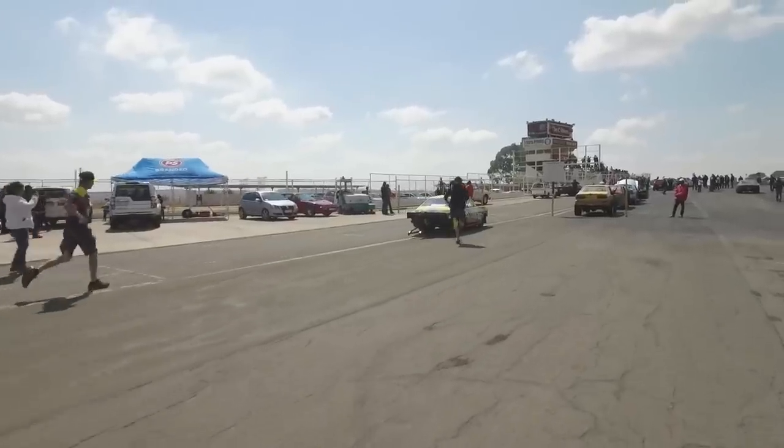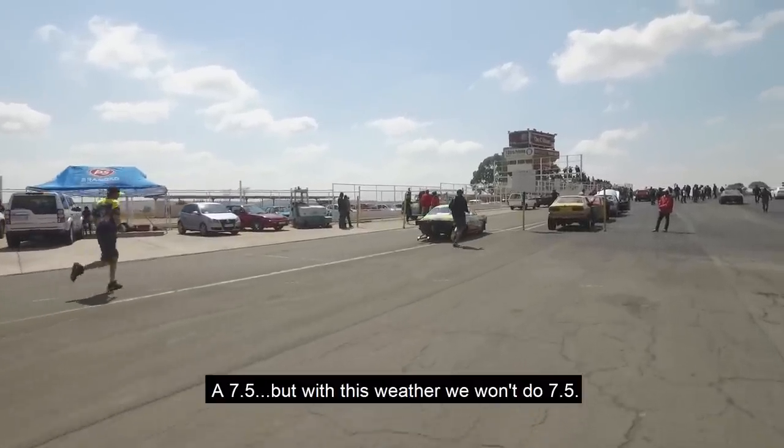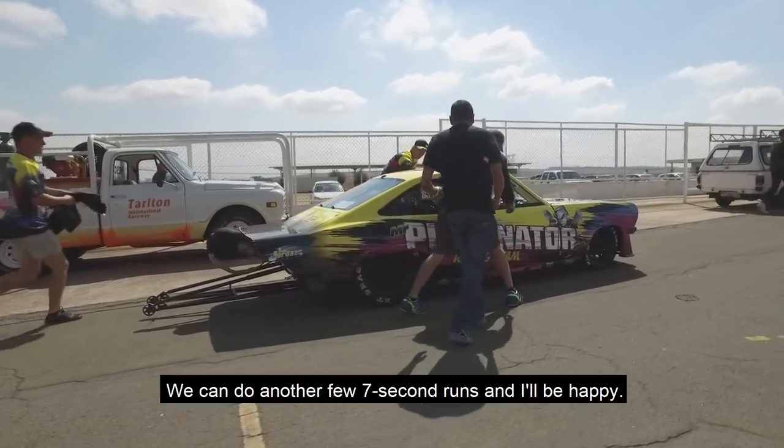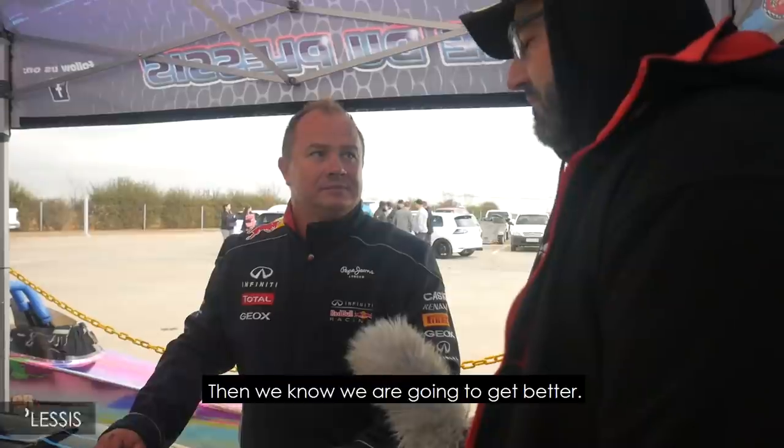What are you hoping to do today? 7.5. No, but with this weather, we won't do 7.5. Not a chance. We can do another few 7 seconds, because then we know we're gonna get better.